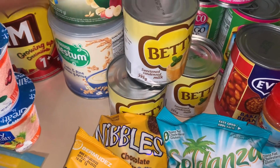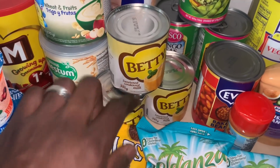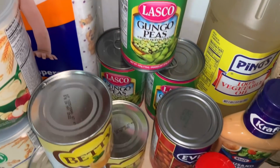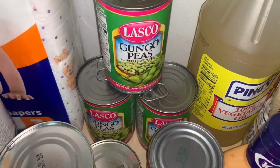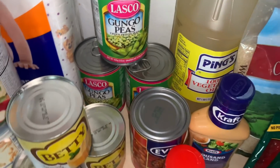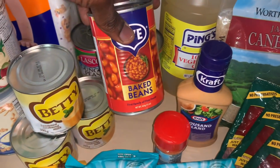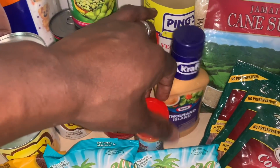Let's say one tin is for porridge. You know, you're making some oats or cornmeal porridge or almond porridge, and then tea. It will last into the other week for sure. Mungo peas. This can be used in different ways. I guess soup or rice and peas on a Sunday. Baked beans. This can go good with some sausage for breakfast one day.